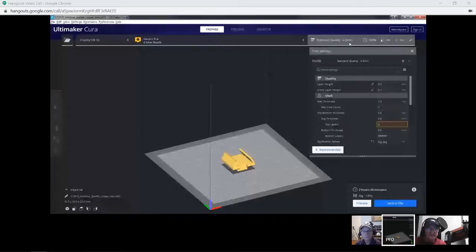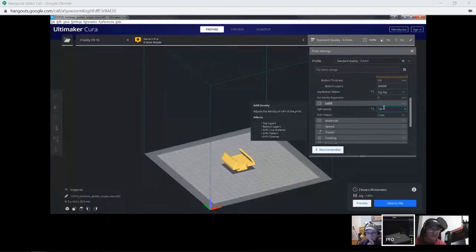You can change the settings for your item and go down and you can choose different heights and layers and thickness. I leave everything at default, except the infill density here. I want to make that 100% because I want to print my item solid.